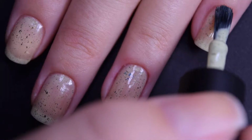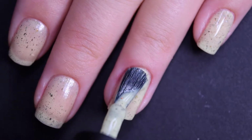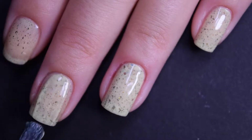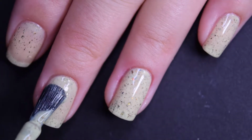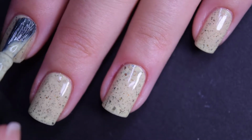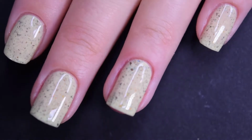So here's a second coat, and just like Fall Flame, I fully intended to need 3 coats for this one, but it is completely opaque in 2, and I am having to do thinner coats here since it is a thinner formula. This one also dries pretty glossy, it doesn't dry textured, and it's not going to be difficult to remove. So there's 2 coats.